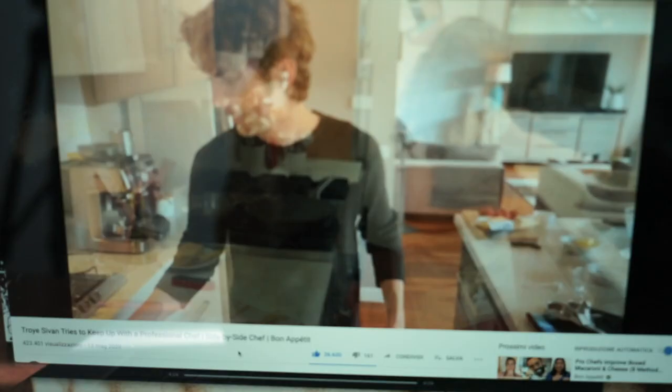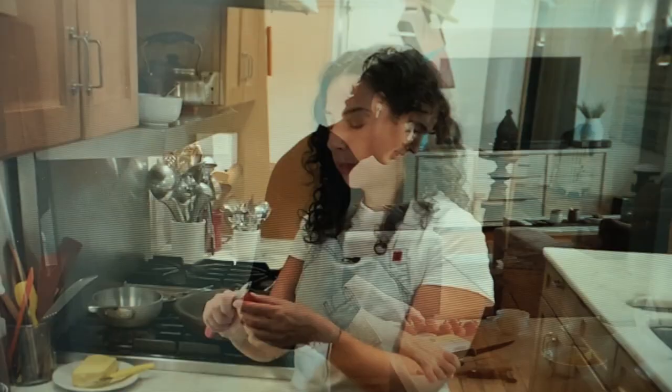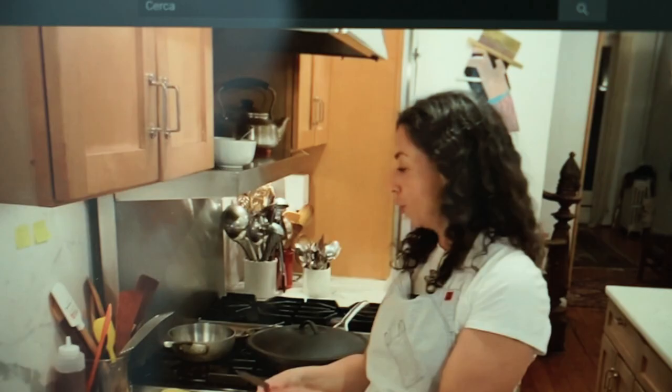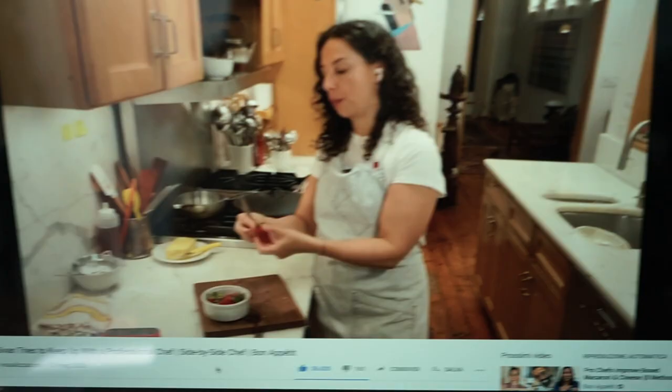Grab your cutting board with your strawberries. Okay. He's so precious. Kind of have to work quick. I just want you to core your strawberries. If they're big, cut them in half. And just sort of stick your knife in the top where.